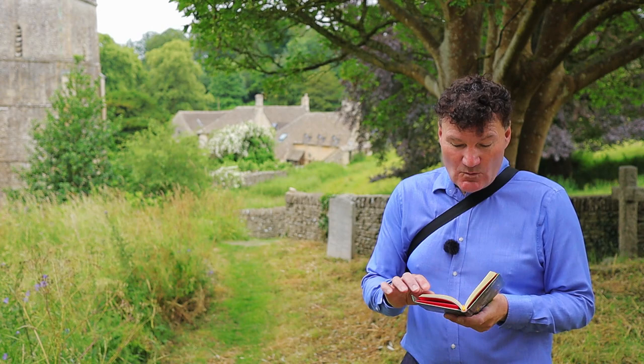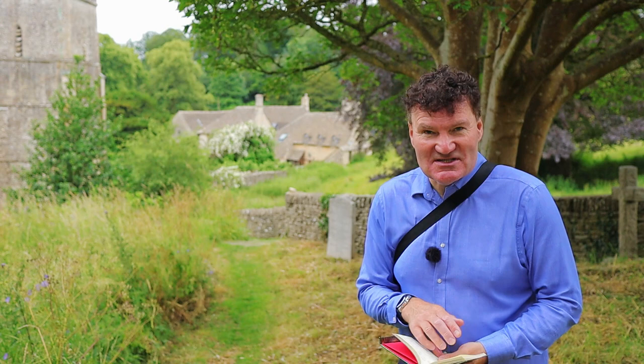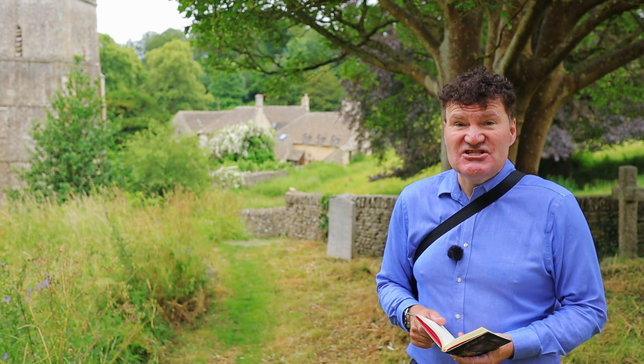David, what a lovely place. Lynton is in my AA book. Now, David's got loads of reference books, and he obviously looked up Lynton after he saw my video, went and had a look, see what it says about Lynton, and it tells him that it became a refuge for the poet Shelley and his wife. I think it was a young wife, wasn't it? So I think she was only like 16.